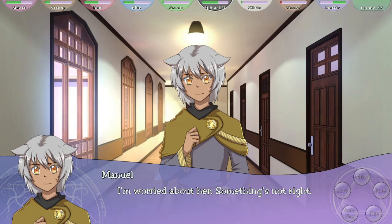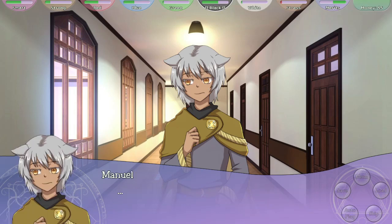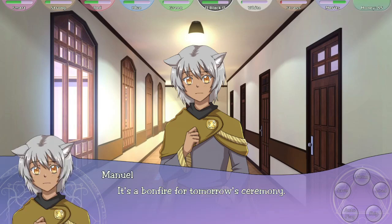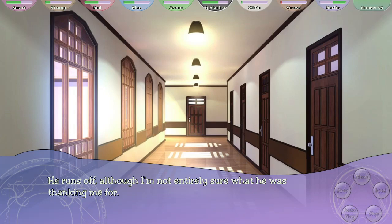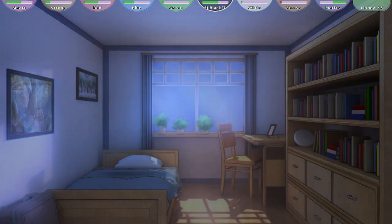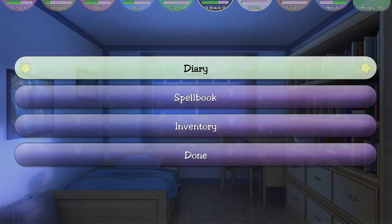I'm worried about her. Something's not right. Well, you know her better than I do. Maybe I should go help with the fire. She's burning things right now. It's a bonfire for tomorrow's ceremony. Ah, it's something the student council is involved in. I should probably check that she's okay. Thanks, Franko. He runs off, although I'm not entirely sure what he was thanking me for. For your cute little Valentine card, obviously. That you homemade. Well, school-made.